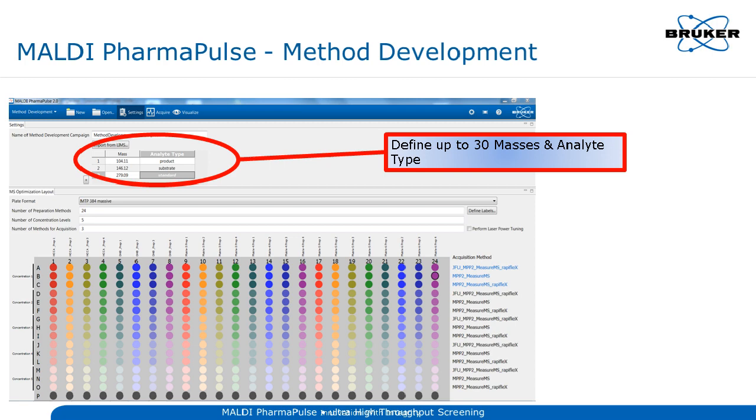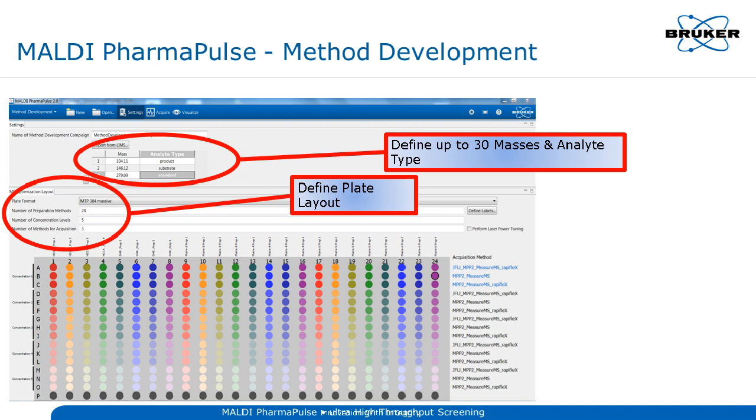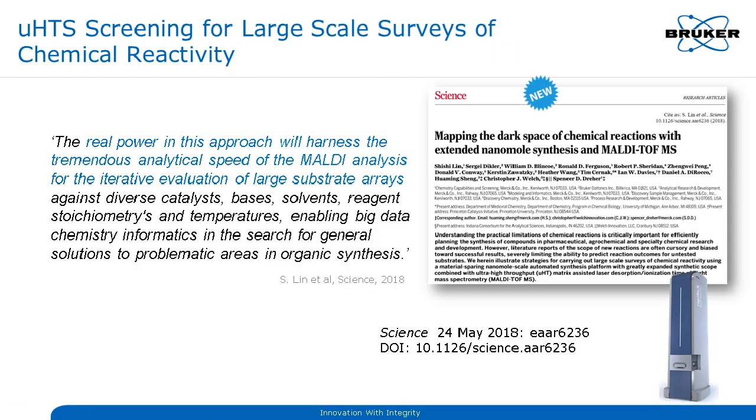With MALDI HTS, not just the product masses of an enzymatic reaction are being measured, but also the substrates. Current setting is up to 30 masses. I say currently 30 masses because since the MALDI was never as fast, new applications arise all the time. And I'd like to draw your attention to a brand new paper from Merck Kenilworth in the USA, which used their rapifleX MPP for even larger synthesis screening and measure hundreds of masses per plate.